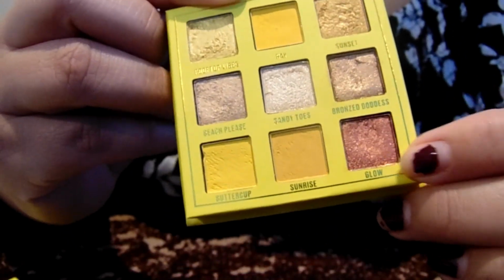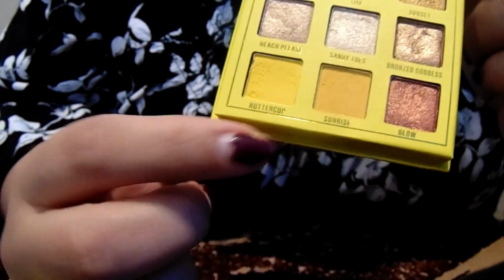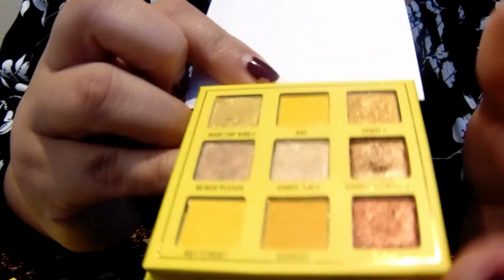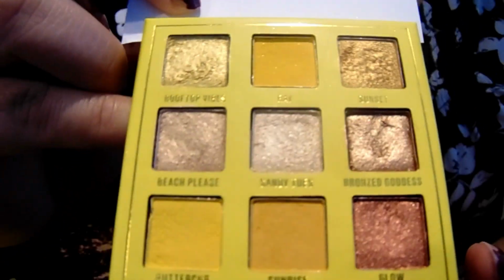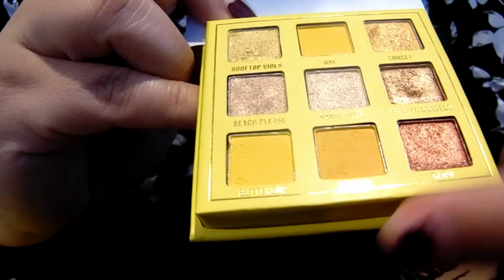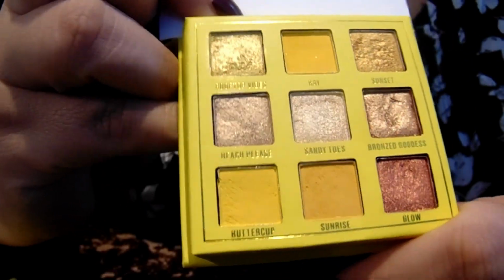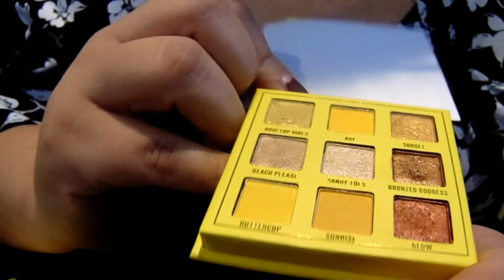This is the darkest color in this palette. And the three mattes that are in here, so this one, and this one, those three are mattes. They are yellows. I'm very happy that those are yellows. But on the eye, they all pretty much look exactly the same. Buttercup is lighter in person, right? Ray is kind of in the middle. Sunrise is probably more the mustardy of the three. But on the eye, there's just nothing to deepen a look. You just have those three mattes.